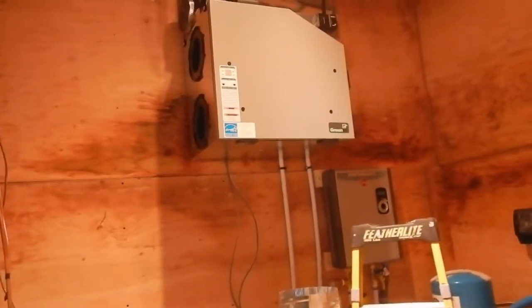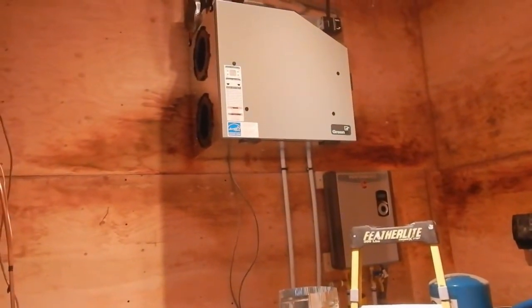Nothing has been happening in the house since last Friday until today. And now we've got all kinds of activity. I'm here in the laundry room, but it looks like nothing has happened here yet. So I'll just go to the next place. What you're seeing hanging from the wall is the heat recovery unit.